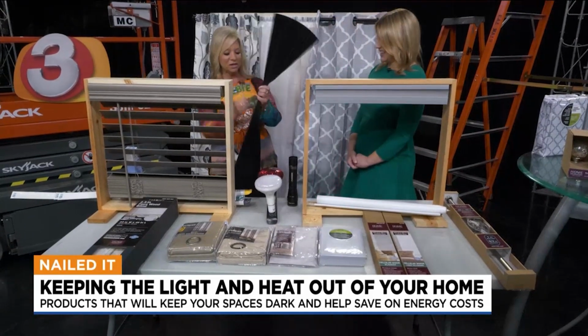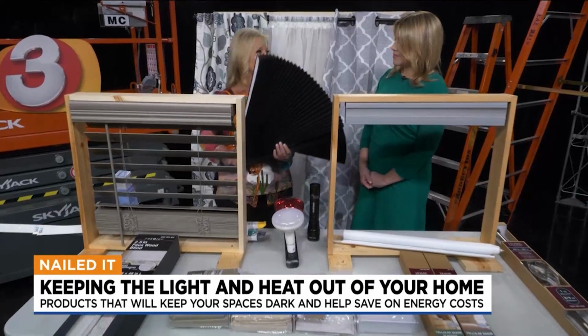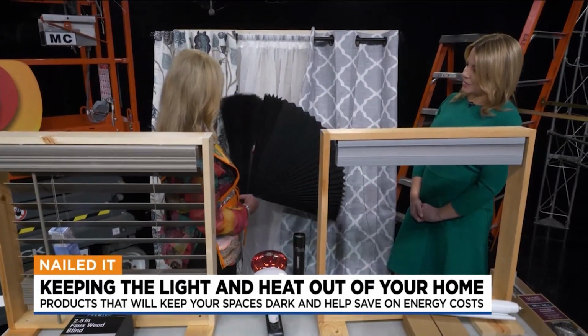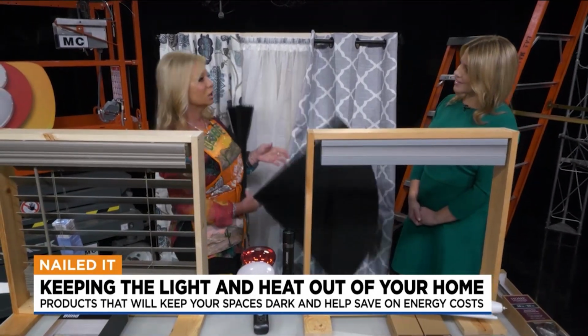This one also is really nice because if you have arches where you like to have the light come in, it will bend in the middle and make an arch shape. Just so you can see, it will make an arch to cover those arches.